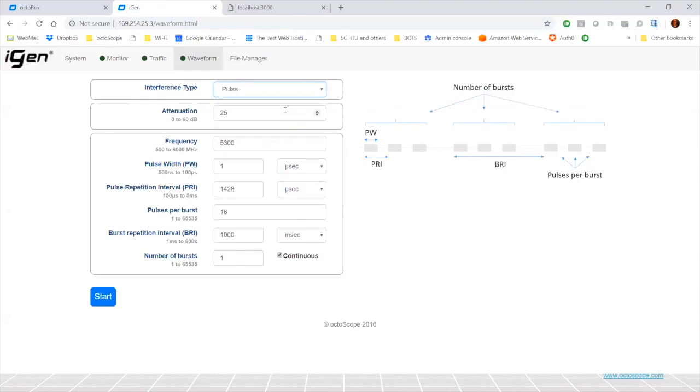So this is a pulse type of interference, which is similar to what was done for the radars, except in this case you can actually build your own, right? So you can set whatever pulse width you want, the first repetition interval, the number of pulses, that kind of thing. You can also import your own file, create your own interference profile.